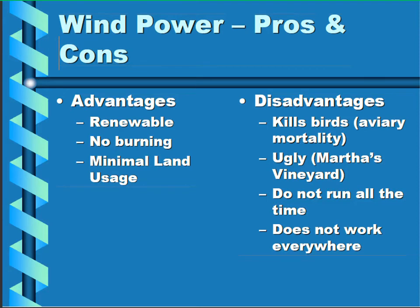Advantages of wind power: it's renewable, once again no burning, and it doesn't use much land. They're quite skinny and they're quite tall, so you don't have to worry about consuming large amounts of land like you do with the dam or what you do with the solar panels. The disadvantages is that it kills birds. Sometimes birds will run into them and die.